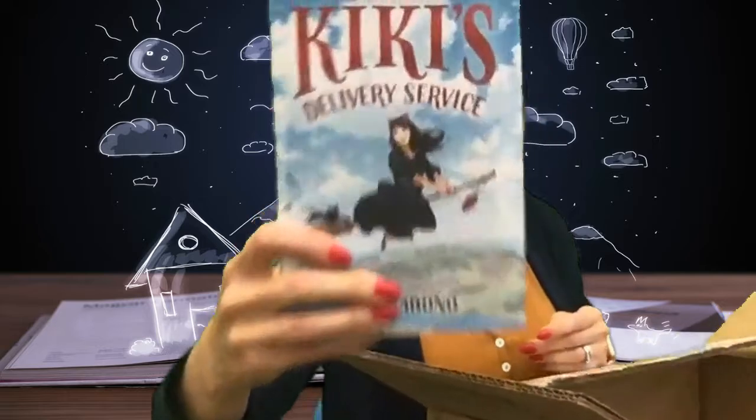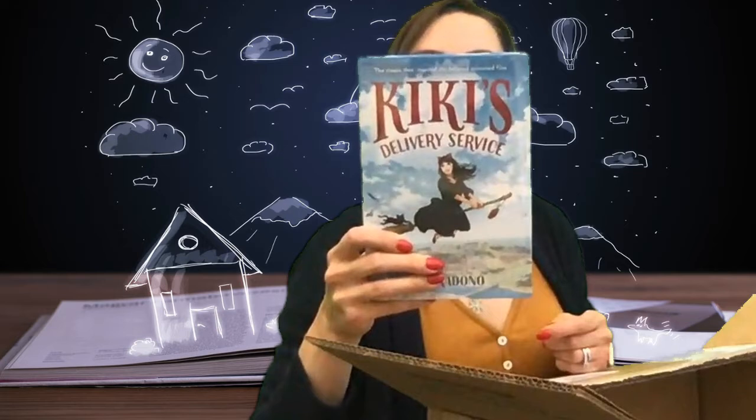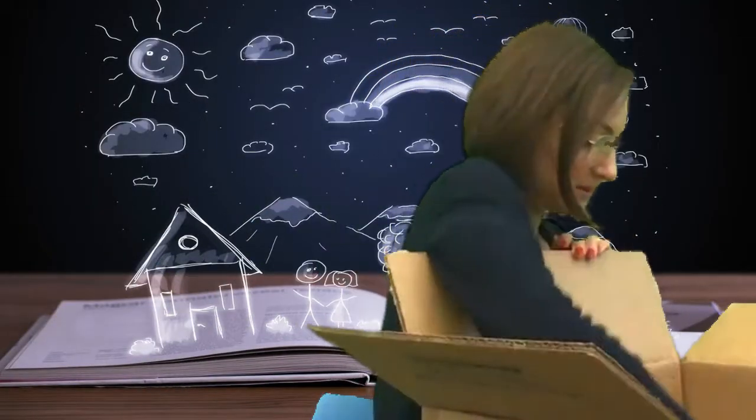Our next one is Kiki's Delivery Service by Aiko Kadono. And it's the classic that inspired the beloved animated film. Soar into the modern classic that inspired Miyazaki's animated film. I don't know that film. Maybe you do. But we have that one. We have Keep It Together, Kiko Carter by Debbie Michiko Florence. It says, Kiko Carter is a best friend anyone would be lucky to have.